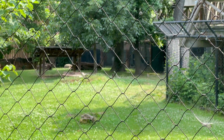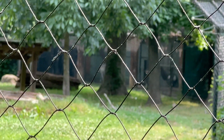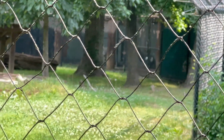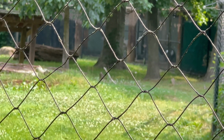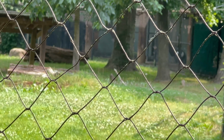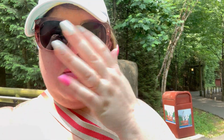He's all the way back there, just back in this back area. It looks like something's back there. I don't really know what that is, but there's something way in the back there. So basically this track is a big circle around the grizzly bear habitat, and then they have wolves and that moose-looking thing that we saw earlier.